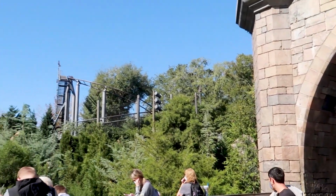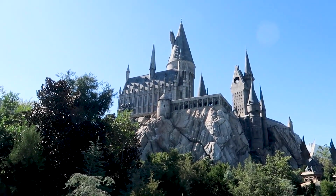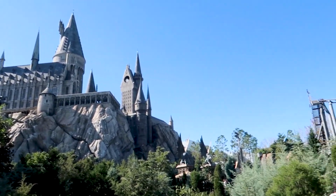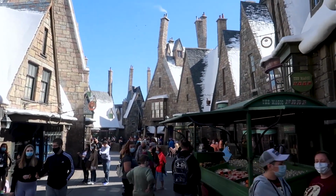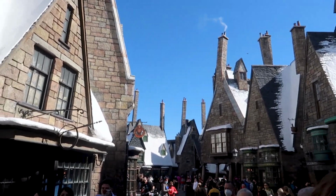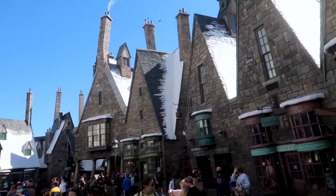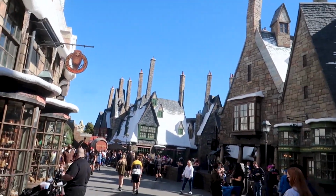But as you turn around, you get the Hogwarts castle in the background right there. This is honestly one of the best views you can have at any of the Universal parks. I also just love walking through Hogsmeade right here. It is so well done, so well themed. It just feels like you're walking through the books, honestly. As much as I love saying the movies, the books are really where your imagination comes forward, and it makes it feel like you're in the book itself, or in the movie if you like.